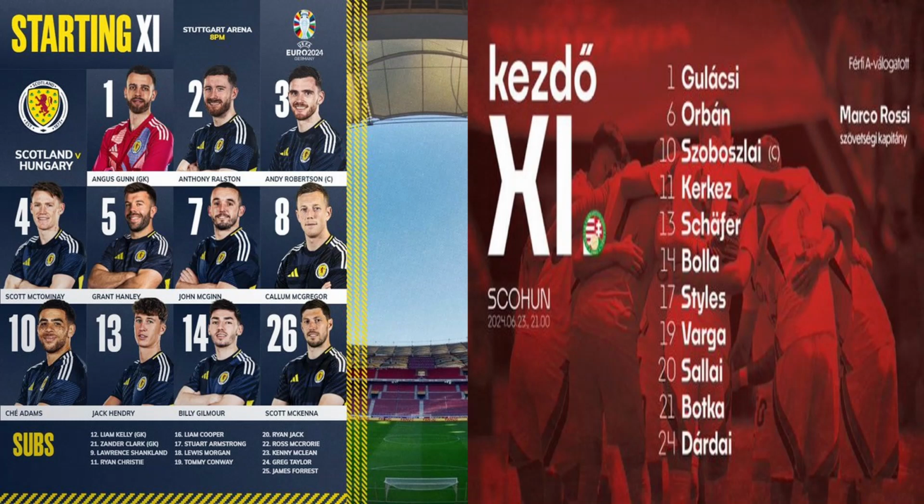Anticlimax there from Facundo Celio. I don't think anybody knows what's going on. Yeah, so they're going to retake the centre. Yeah, a wee bit of a false start. We had a false start in Germany as well for different reasons, but hopefully this is us now.